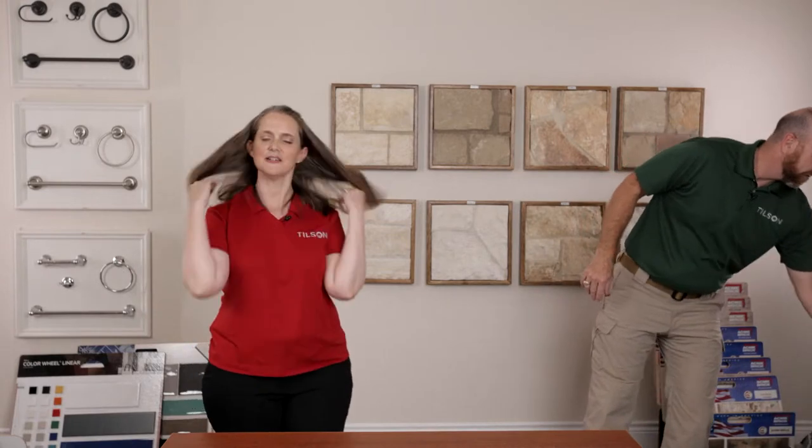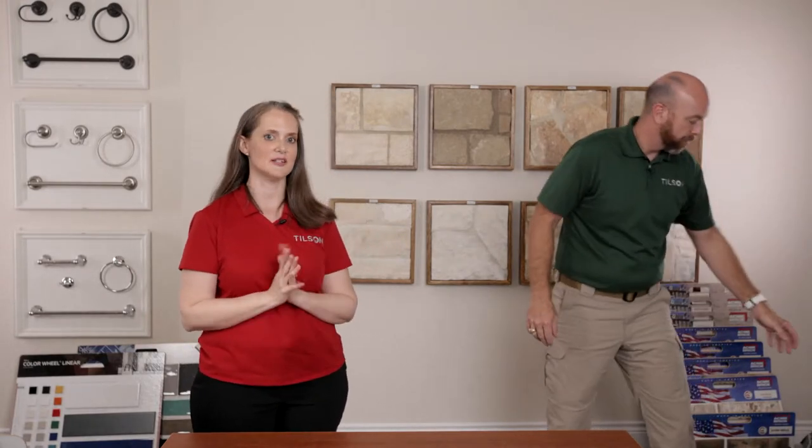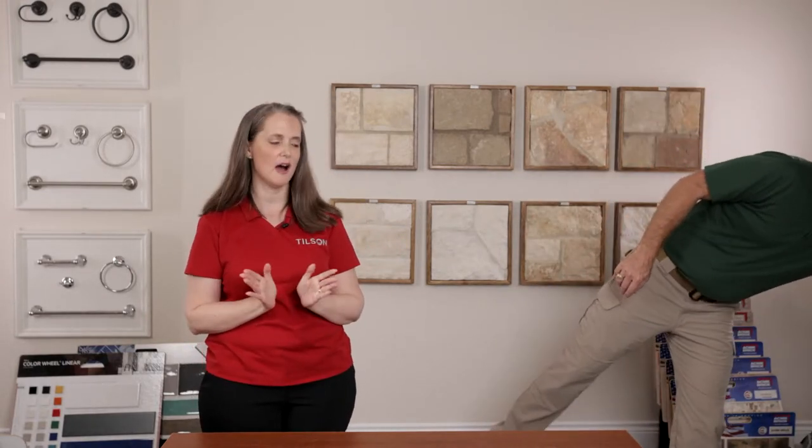There are so many choices inside. Our interior designers tell us that the best thing to do is to start with your flooring and go from there, because really it's a constant color that is throughout your home. So we have many, many options for flooring. You've got carpets, you've got wood floor, you have tile.